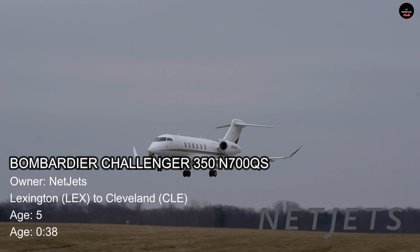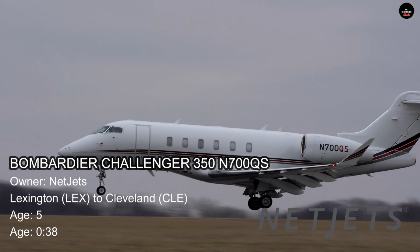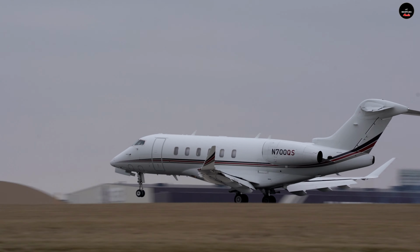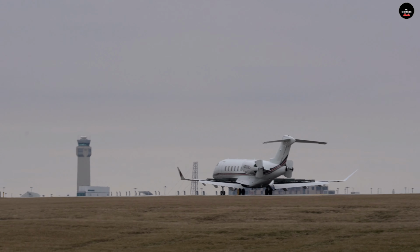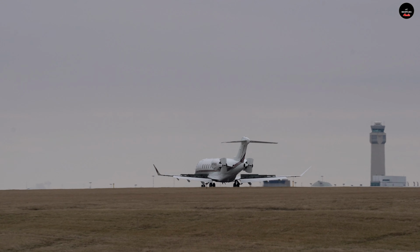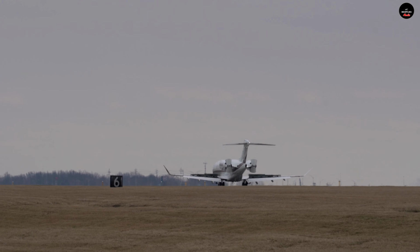Got a NetJets Challenger inbound from Lexington. Back to cool and cloudy today, about mid-30s. We had the Continental Airlines Retro on the live stream. We have another special livery inbound here. We'll get that over here.